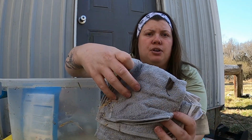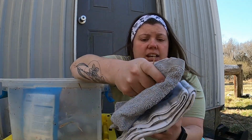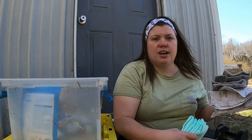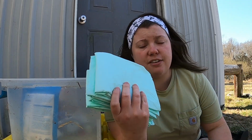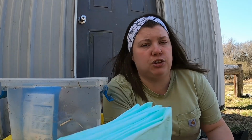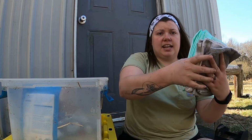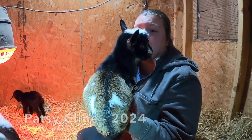I do keep wash rags, receiving blankets, old towels in my kidding kit, but those are more so for me to wipe my hands off on constantly. But puppy pads are the best thing for actually wiping off the fluids that are on the babies to get them dry. So these things stay in the kidding kit at all times, so those are good to go.